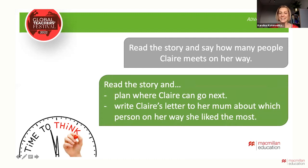Or write Claire's letter to her mum about which person on her way she liked the most. And again, we put the students' cognitive engagement a bit up, because this is where students need to analyze or evaluate whatever they have read about, okay? So this is how we introduce the higher order thinking skills into the language classroom.